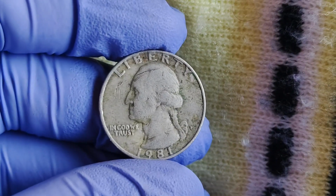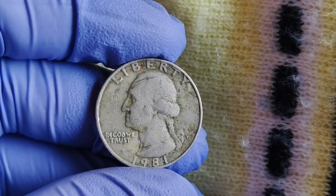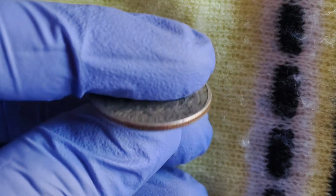Next, look for a slight die alignment shift. It's tiny, you won't see it straight on. Tilt the coin under a lamp. If you see the letters appear to lift or cast a faint shadow, that's your clue. Most people never check this.